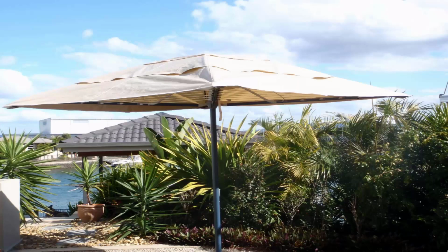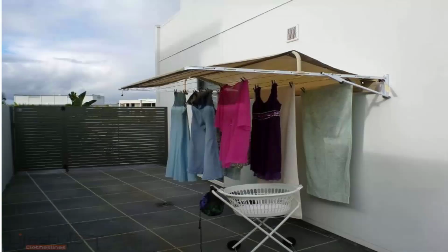Also very handy when you're at work to keep your clothes nice and clean and dry. It's always frustrating when you come home and you find that the shower's just been through just before you got home and your clothes are all wet. With the use of a clothesline cover that doesn't happen anymore, as your clothes are protected underneath the waterproof cover. These types of covers are also available for wall-mounted clotheslines.